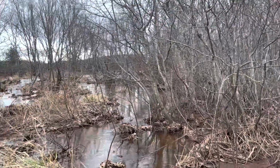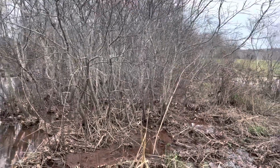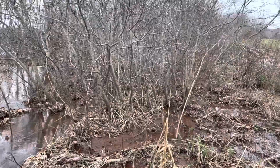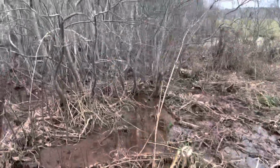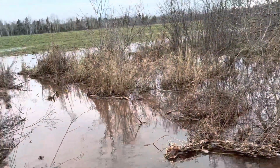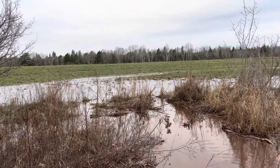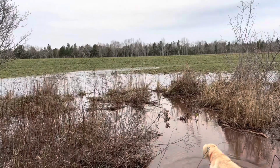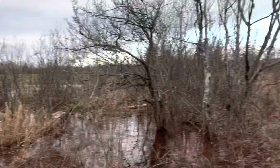Hello everybody. Today I'd like to talk about floodplain succession, floodplain restoration, and how the beaver can really transform those really degraded floodplains. So here we are, in the flooded portion of a floodplain, at bankfull discharge right now. We had a nice rainstorm 24 hours ago, and you can see the river has backflooded into that field.